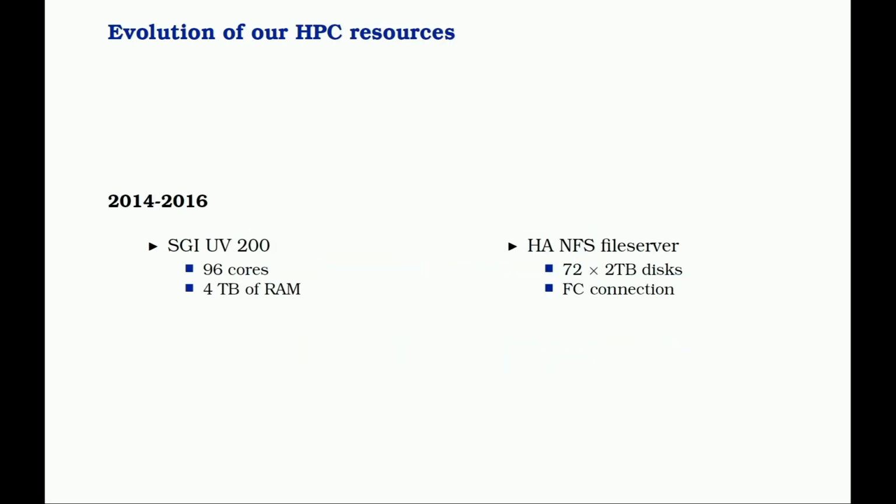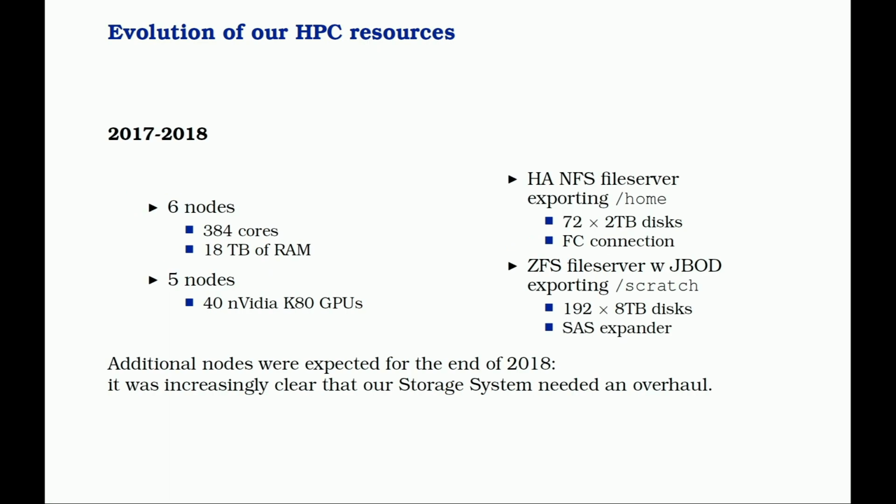So our journey starts with our HPC resources. We started very small in 2014 with a single SGI node that was part of the batch queue system, so single partition, single node, very easy. We had an NFS file server, the usual HA setup with 2 boxes and some JBOD connected with Fibre Channel. Then we increased our node count and got to 11 nodes, all initially sharing the same file server, which was exporting both home and scratch. But we soon started to see that the setup was not working as we wished.